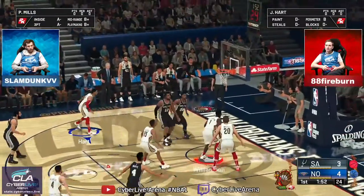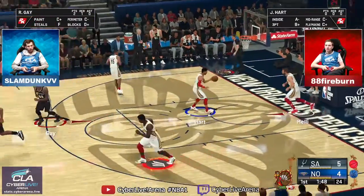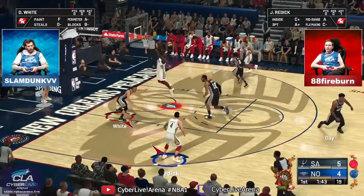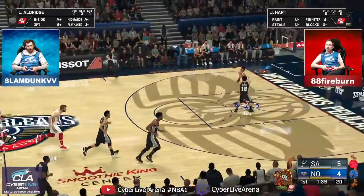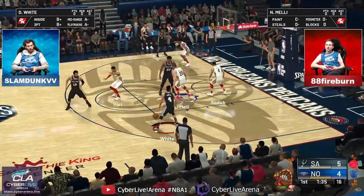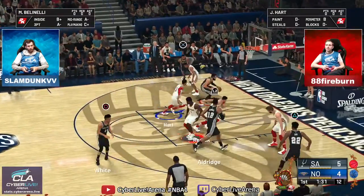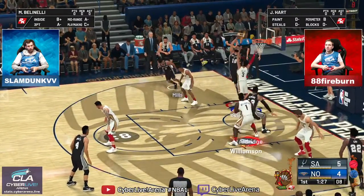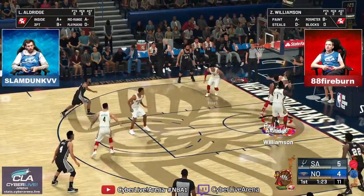The 3 from Mills. Gay. It's good on the putback. Just in a perfect position to grab that rebound and then get the putback. Floats it up for Williamson. Stolen away. Nice job to interrupt the alley-oop attempt there. Bellinelli dishes to White. Now here's Bellinelli. He's covered closely. Here's Aldridge. Moves back up. He lays it in.